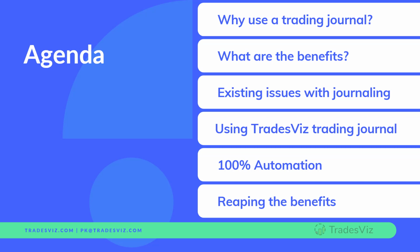We'll be splitting this into 5 sections. The first two sections will be focused on why we should use a trading journal, how a trading journal can help you, what the benefits are that you can get from a trading journal, and what the issues are with existing trading journals and existing solutions for trade journaling.